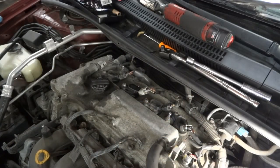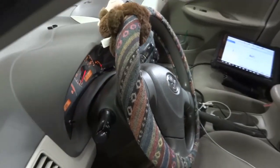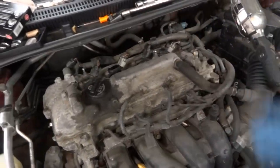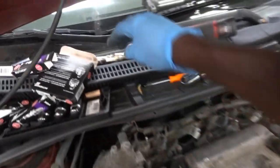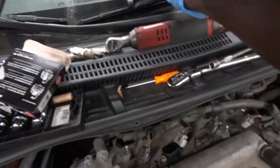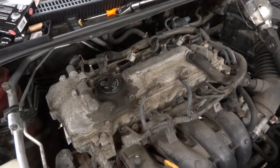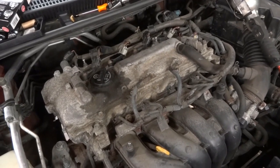Alright, so we have replaced the spark plugs, so everything is back together. I'm gonna start the engine so we can listen to it one last time before we wrap up this video. So now I'm gonna start the engine. The engine sounds a lot better. It's not misfiring anymore. The engine is no longer shaking. Here are the spark plugs that we replaced and this ignition coil. Okay, so the engine sounds a lot better. So I'm gonna go inside the vehicle and turn off the engine so we can wrap up this video.